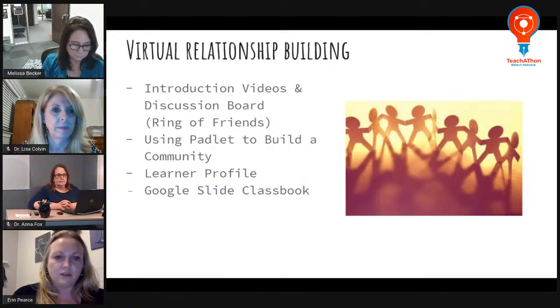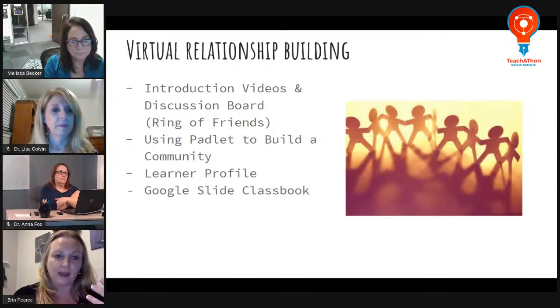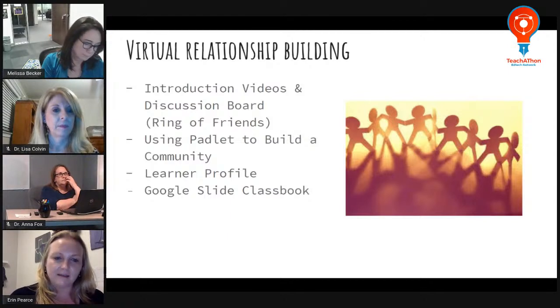Another thing that you can do is you can use Padlet, which is a technology application, to help build community within your classroom. You can maybe start with a fact and have other students build on that and see what they have in common. So for instance, at the top of the Padlet, it might have an animal, and then they can put their name underneath it and what animal they have. And so they start seeing commonalities amongst the group.